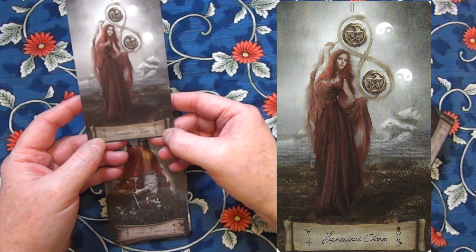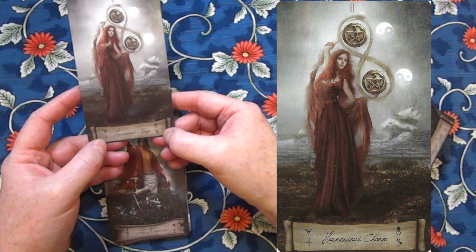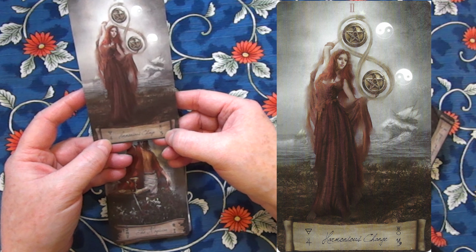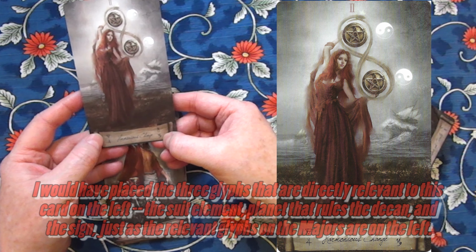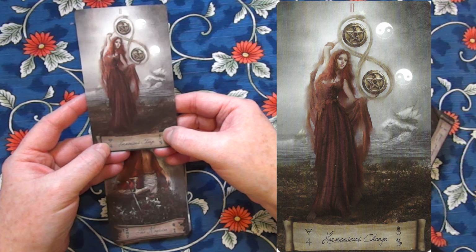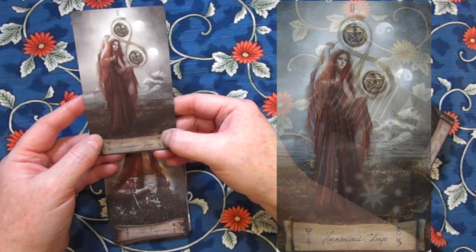And so it bothers me that when he goes to the minors, he switches it so that there's one glyph, the planetary glyph, that's on the left, and the sign glyph is on the right. I think it makes it a little more confusing, and it took me a second to figure out what was going on. And then once I realized what he was doing, I was like, I hope my students can follow along with this. Then above the sign, he has the planetary glyph that matches the Sephira on the Tree of Life.